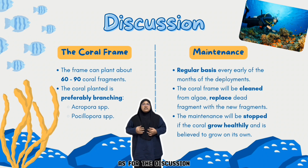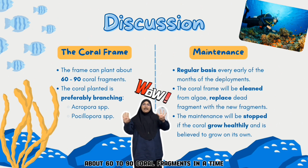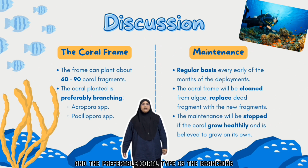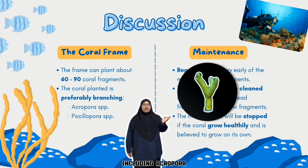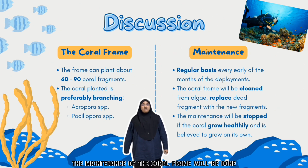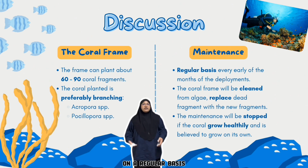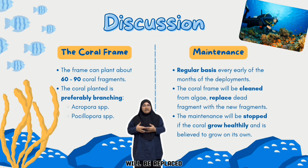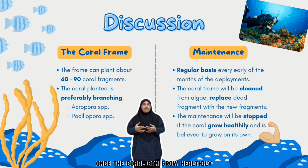As for the discussion, it stated that the coral frame in this project can plant about 60 to 90 coral fragments at a time, and the preferable coral type is the branching, including Acropora subspecies and Pocillopora subspecies. The maintenance of the coral frame will be done on a regular basis, early in the month of the deployment, and the frame will be cleaned from the algae and the fragments will be replaced. Once the coral can grow healthily, the maintenance will stop.